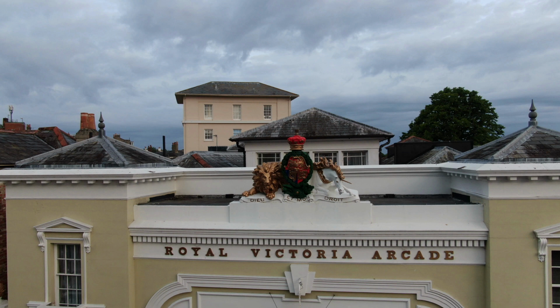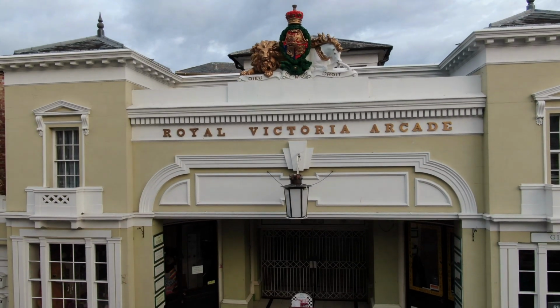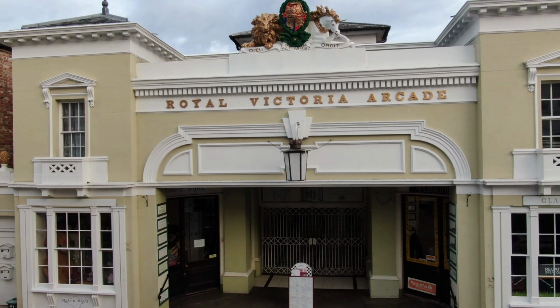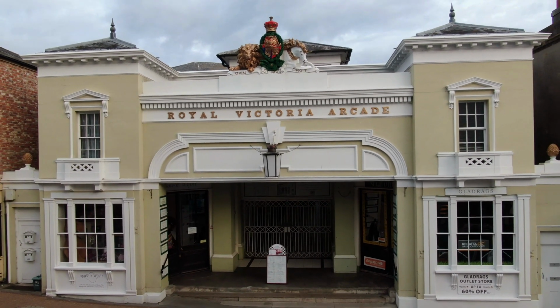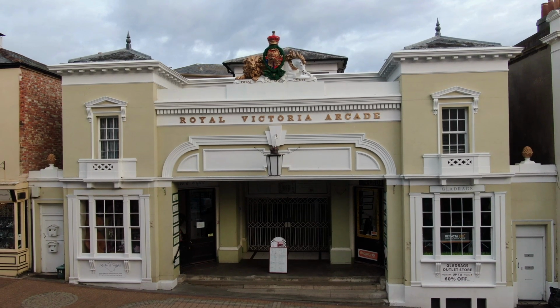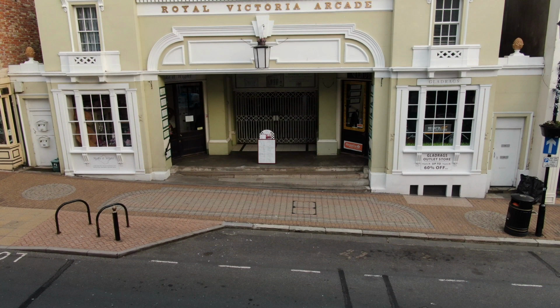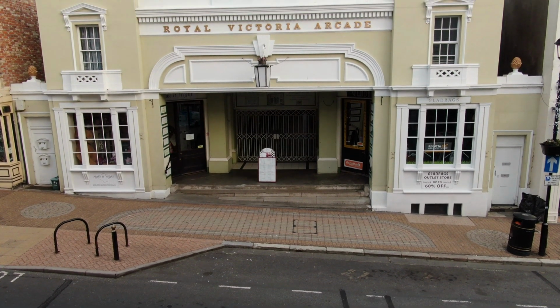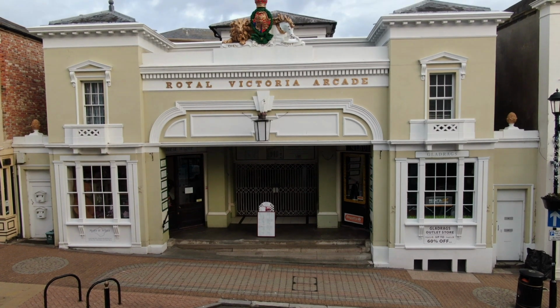Look up at the crest of Princess Victoria. This building was completed a year before Victoria became Queen, and this crest is quite rare. There are also 2 pineapples, one above each side door, which are a symbol of welcome. If you look inside the building, you will see at the rear an original stained glass window with the initials PV for Princess Victoria.